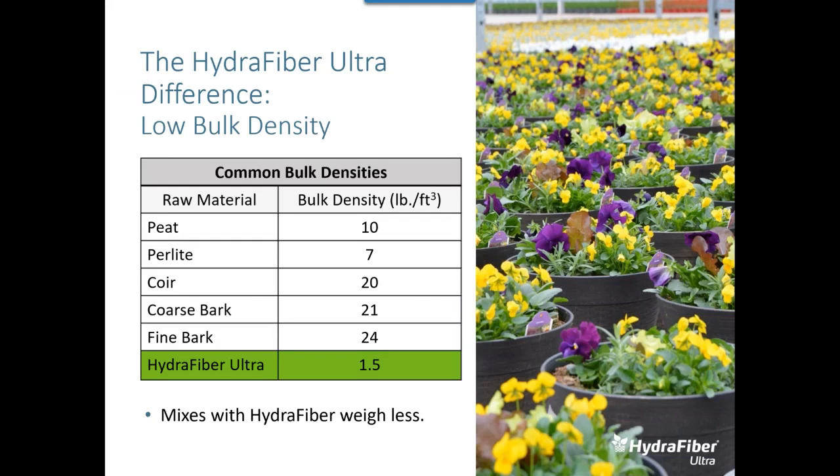At the end of the day, what makes our product very different is just the bulk density. As you can see here in this overview, we're providing a brief overview of what other raw materials tend to be from a bulk density standpoint. And you can see HydraFiber just is less. It weighs less, and as such, it allows itself to be used in a variety of different ways.